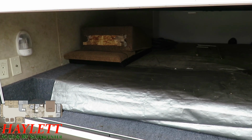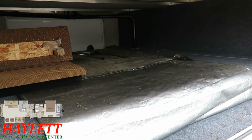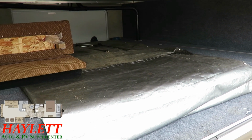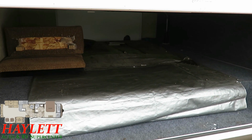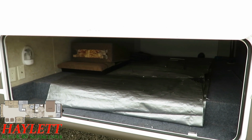I wanted to give you the visual idea, and eventually we need to close the slide back up so we know what we're doing with it and where we're going to park it. You don't want to move an RV with the slides open, by the way. You'll knock them out of alignment. So overall, this looks nice and clean down here.